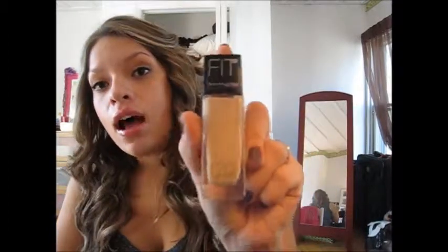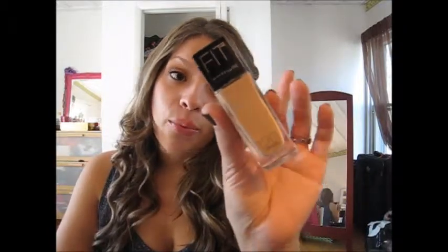Then I'm gonna talk about my foundation yet again because it literally is my favorite foundation. It's the Fit Me one by Maybelline, and I'm trying to turn it so that the label matches the label on the actual container because I'm weird like that. So if you've seen any of my other videos, you're like, oh my god, stop showing this thing, we get it, you like it. But it works so well for oily skin. It keeps my skin matte, and it's wonderful, and I love it.